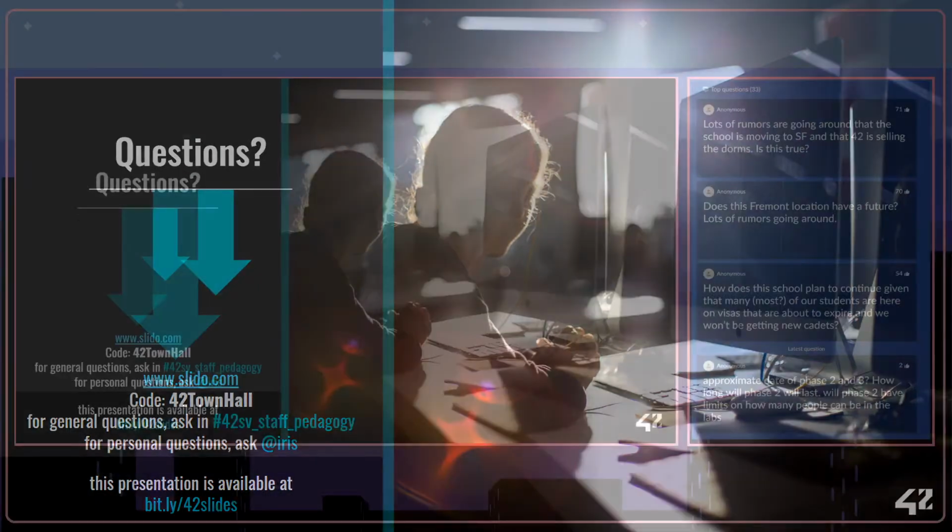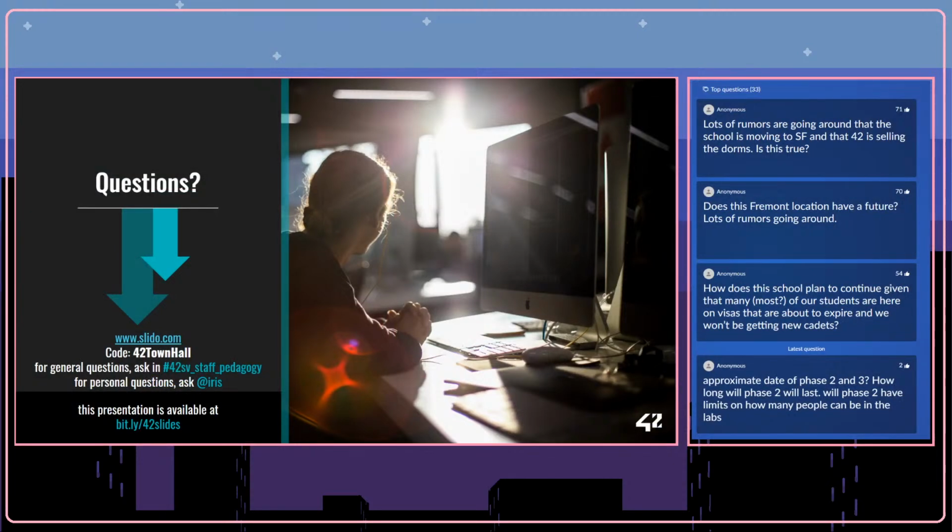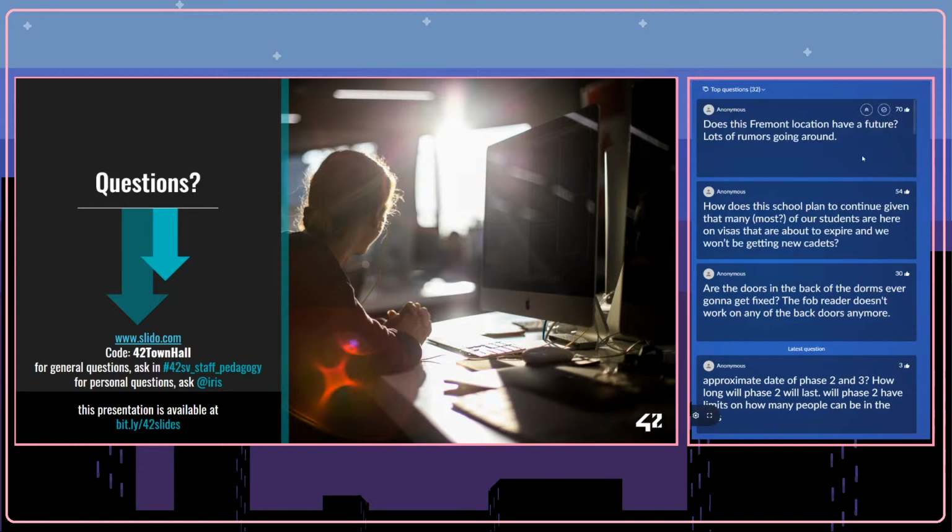Yeah. At this point right now, we don't have a plan to move to SF or sell the dorms. I know that it has been contemplated, but there's no confirmation of any of that happening. Definitely not happening anytime soon. As far as the Fremont location having a future, yes. Obviously, the pandemic presents some challenges, and we're evaluating what more we can do virtually and remotely, because this is going to be the new dorm for some time now, where we have to provide more remote learning and virtual learning opportunities. But yes, we have a future. We just have to adapt to these changing circumstances.